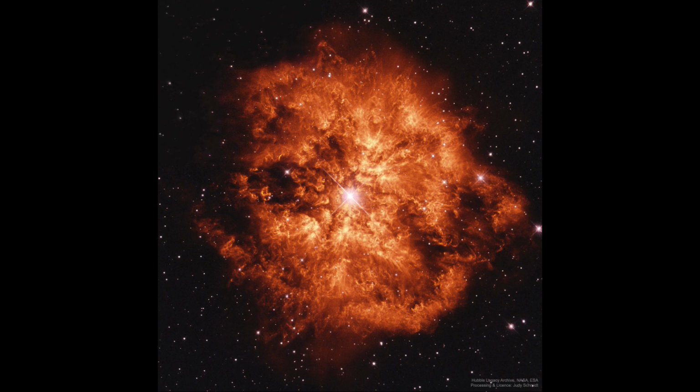Now, what we think will happen at the end of its life is that it will become a supernova. That happens when the interior of the star builds up a core of iron. Once you build up a core of iron, there's no way to get energy out of it, so the inner part of the star will then collapse downward, rebound, and explode outward, forming a massive explosion out into space and expelling even more material outward.